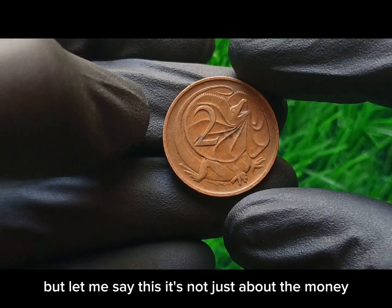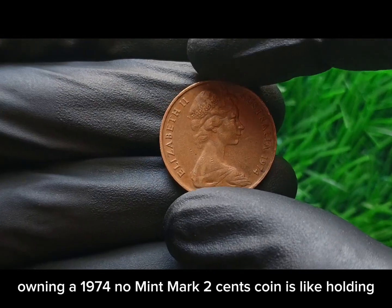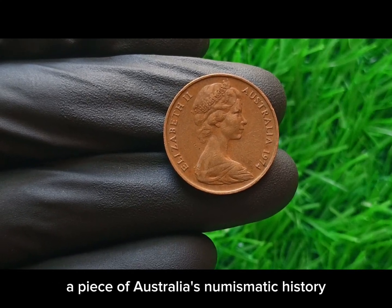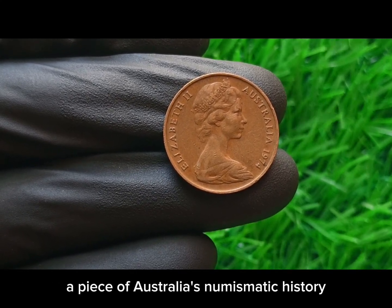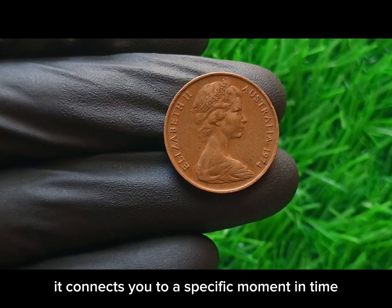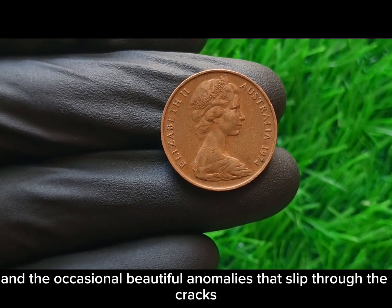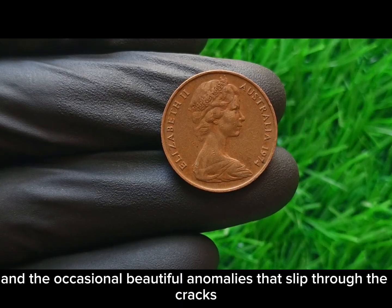But let me say this, it's not just about the money. Owning a 1974 no mint mark 2-cent coin is like holding a piece of Australia's numismatic history. It connects you to a specific moment in time, a glimpse into the meticulous world of coin production and the occasional, beautiful anomalies that slip through the cracks.